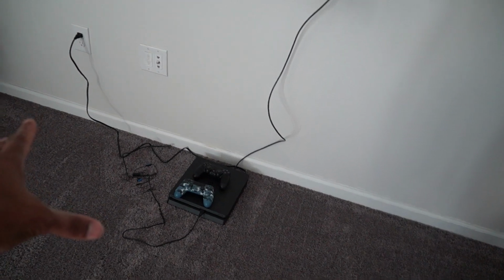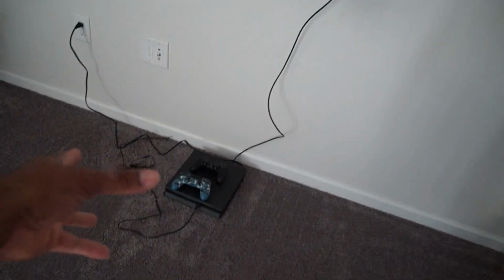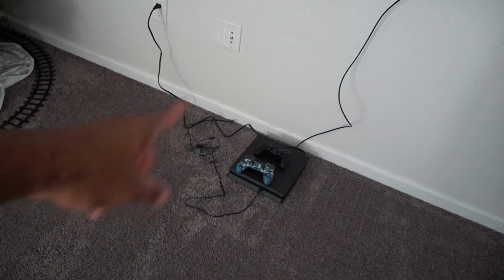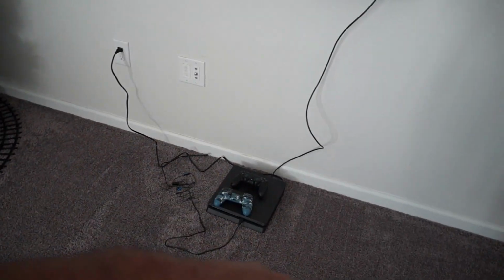New TV. We decided we needed a bigger TV, so 65-inch TCL. It's a pretty dope TV. PS4. Yeah, nothing else to say. Recently got it. Yep, I know I'm years and years late, but guess what? It's never too late to get back into something that you used to do a long time ago. I used to game, so I decided, yeah, might as well get into it.